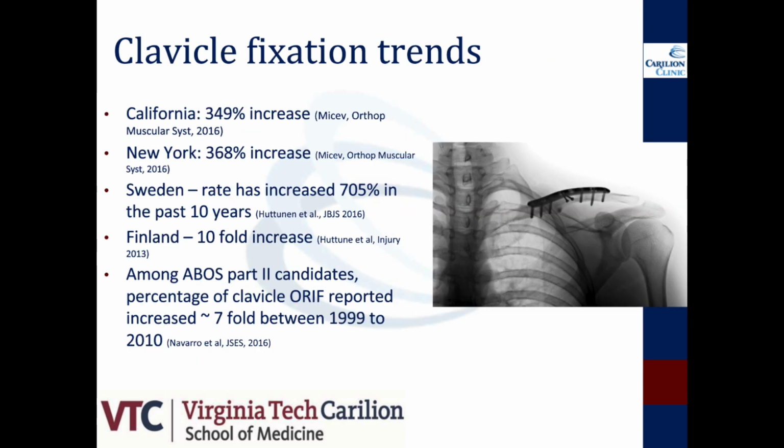What have we seen in terms of trends for clavicle fracture fixation? Basically, we've seen a massive increase. California, New York, over 300%, Sweden over 705%, Finland a tenfold increase. Looking at ABOS Part 2 candidates between 1999 and 2010, there was a sevenfold increase. So we've clearly seen that the number of clavicles being fixed has increased a lot over the past 25 years. I would attribute this to better implants and literature showing the high non-union rate, which I think has spurred people to action for a lot of these fractures.